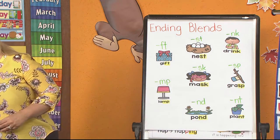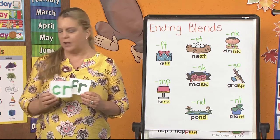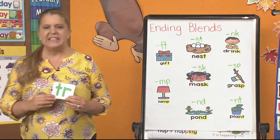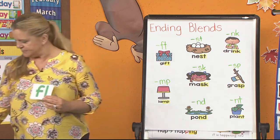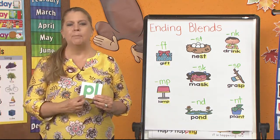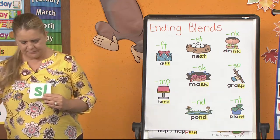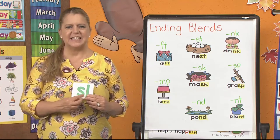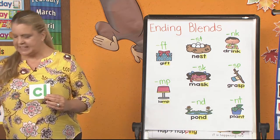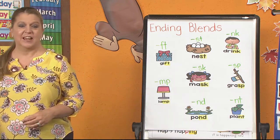All right, and now time for some of our beginning blends. CR says cr. FR says fr. TR says tr. FL, fl. PL, pl. BL, bl. SL, sl. SN, sn. And CL, cl. How'd you do? Good for you. You're getting really good at that.